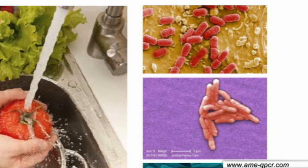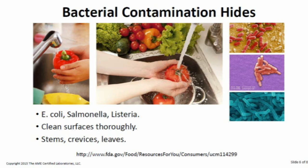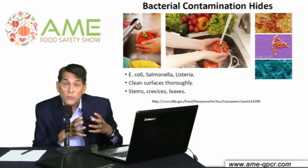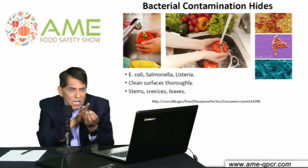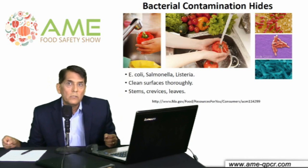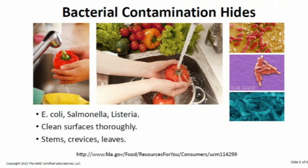Put that product underneath the running water and clean out E. coli, Salmonella, Listeria. Clean the surfaces throughout the product that you're going to consume. Look for the stems, the crevices, the leaves. Let me tell you something about cantaloupe. The type of cantaloupe that was contaminated killed 33 people, made hundreds sick recently. It was inside the netting, those little nooks and crannies on the outside of that cantaloupe, which contained the Listeria. That's where it thrived.